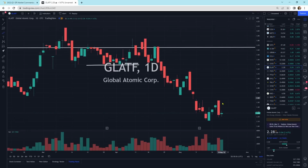Global Atomic, we do have this bearish engulfing pattern there. Could be a fluke in some of these small companies. We've got to see if the buyers step in and push it higher. We are still in a downtrend. The downtrend is this line here. We're still in that downtrend. We've got to break above that downtrend line.